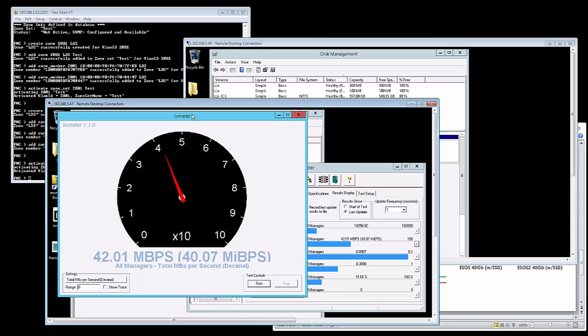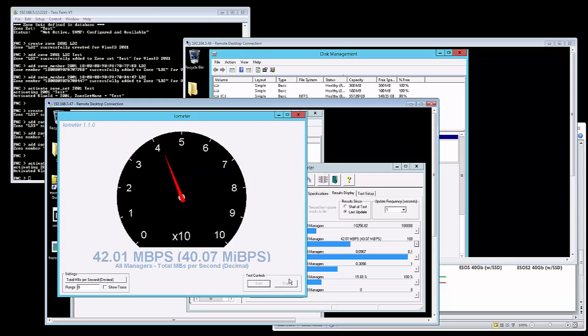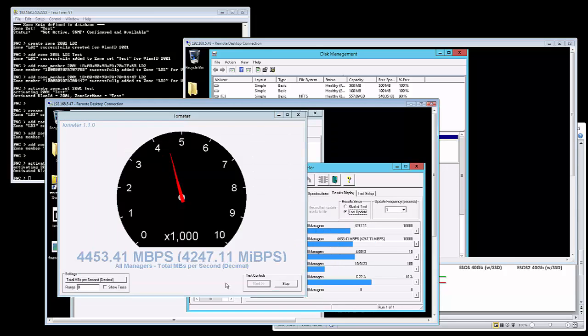Now let's go back to the 40 gigabit server and see how fast it will run. And now we start iometer. Over 4 gigabytes per second. Our demonstration is already running faster than the next generation of 32 gigabit fiber channel.